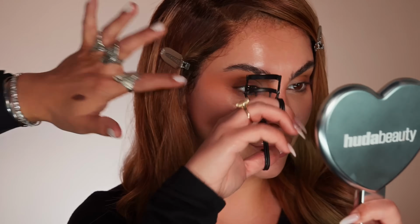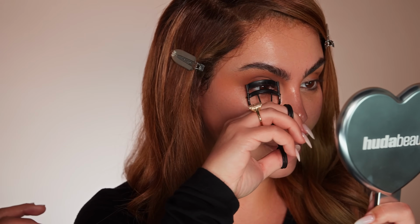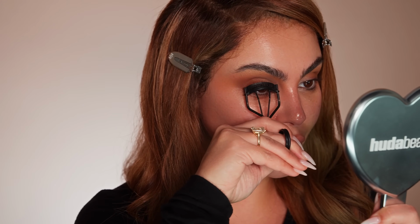I'm gonna have Hrush curl her own lashes. I always prefer for my clients or whoever I'm working on to do it because I feel like they can really get in the hairs and then I'm not risking pinching them. I feel like they can feel where the barrel is closest to the lash.